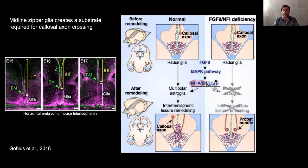They also show a separation in these septal halves. In the schematic on the right, we can see the scenario during normal human development: callosal axons are about to reach the midline, and the radial glia at the midline has still not fully intercalated to fuse this territory. There is a molecular pathway triggered by FGF8, following the MAP kinase signaling cascade to activate the nuclear factor 1 family of transcription factors, A and B, that would then promote an astrogliogenic program, shown here with GFAP, that would signal a transition of these radial glia into multipolar astrocytes that would then migrate towards the midline and fuse this territory, thereby producing a substrate for callosal axons to form.